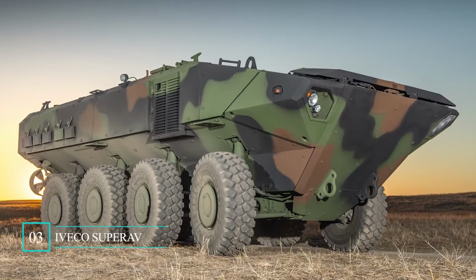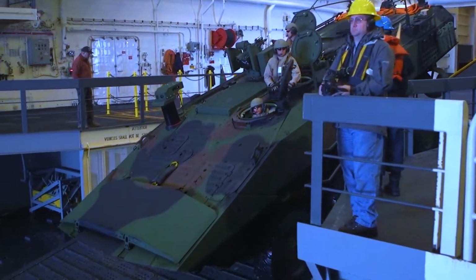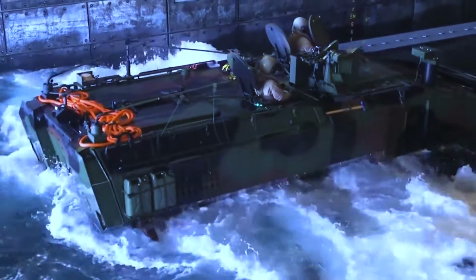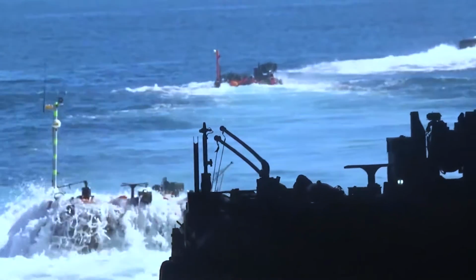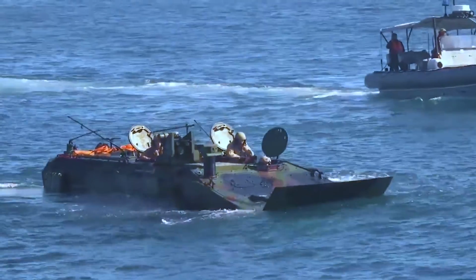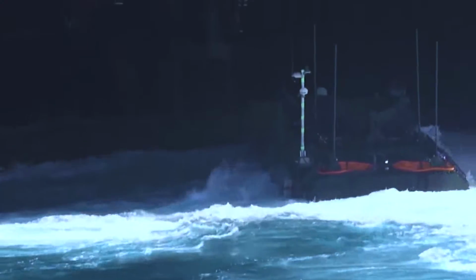Number 3. IVECO SuperAV. The IVECO SuperAV is an amphibious armored personnel carrier. It was developed as a private venture. The SuperAV was first publicly revealed in 2009. It is likely that this vehicle was developed from the Italian VBM Freccia 8x8 infantry fighting vehicle, which is used by the Italian Army. The SuperAV is lighter than the Freccia and also has amphibious capability.